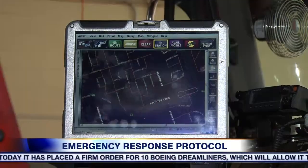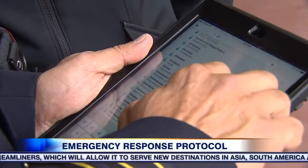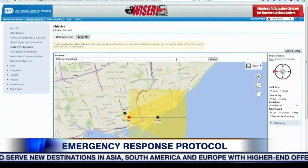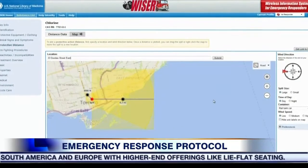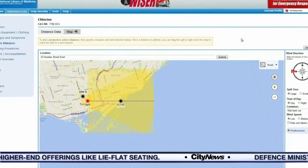Technology is making those guidelines more easily accessible. Fire crews can access protocols on the mobile data terminals in their trucks. In the case of a hazardous materials incident, responders can even use an app for help. They can plug in the chemical that they're dealing with, and GPS will display exactly what roads need to be evacuated. Now, just a quick update here on the scene.